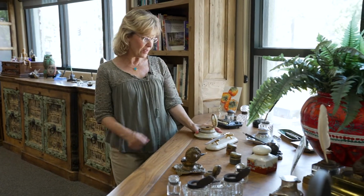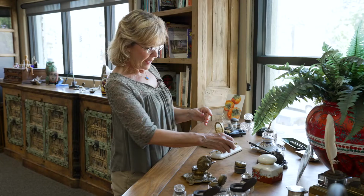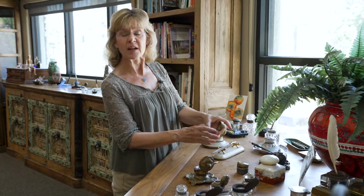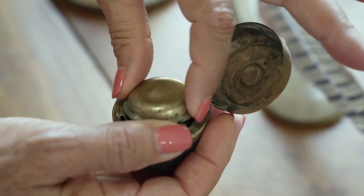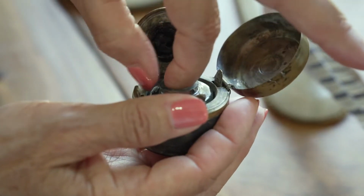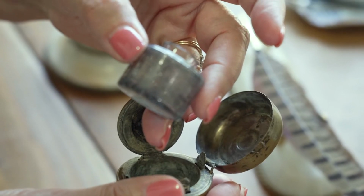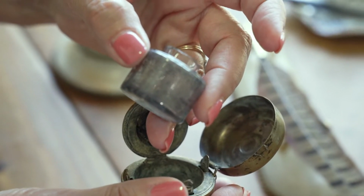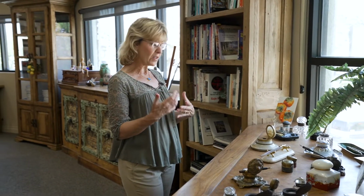Here is a collection of old vintage inkwells, some of them dating back to the 1800s. And this inkwell right here actually goes back to the Civil War era. And I think of the young men that were gone. And I look inside here at the little tiny inkwells that carried the ink where they were using it. So very symbolic, full of history. So these are just fun things that I collect that resonate with me on a very personal level.